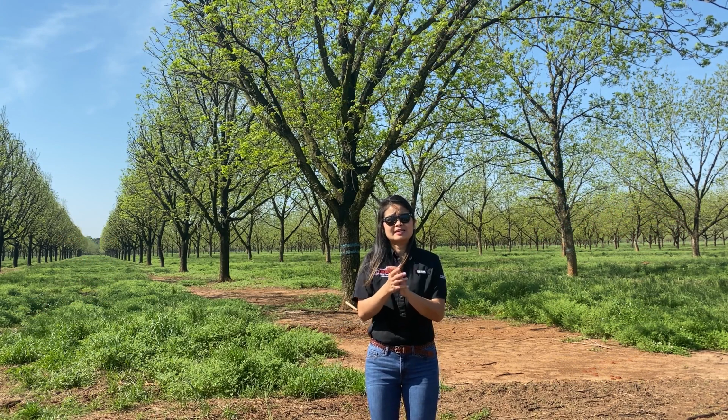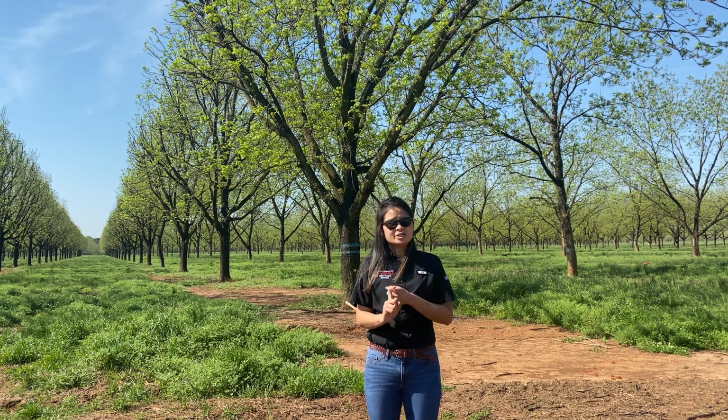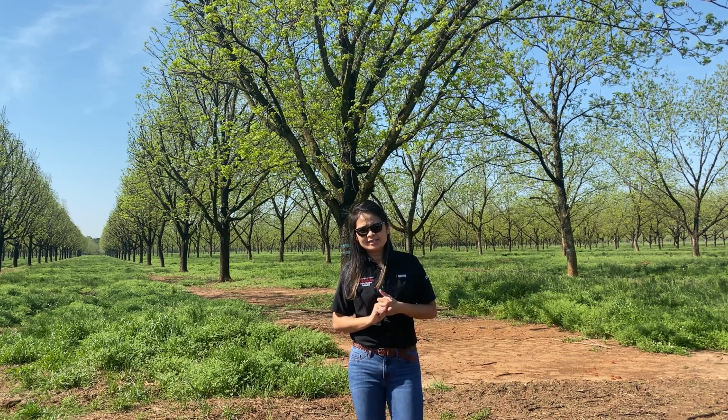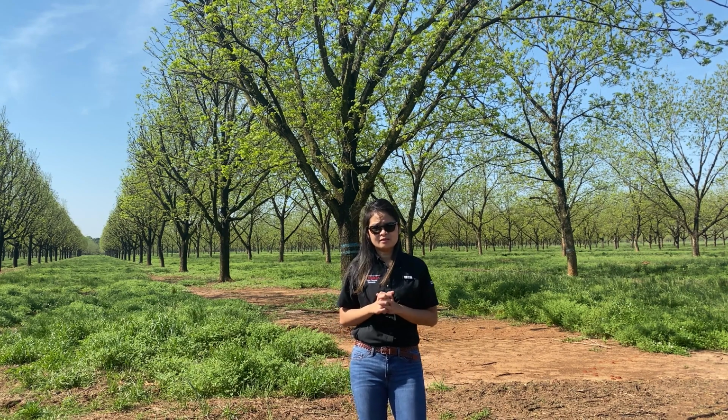You can find information on insects that can attack pecans, their biology, their management, as well as specific materials that you can use for them. We also provide some information on how you can identify them. There are pictures that you can find there as well.